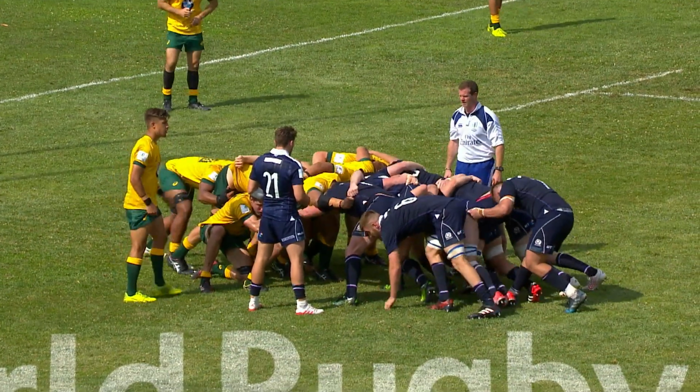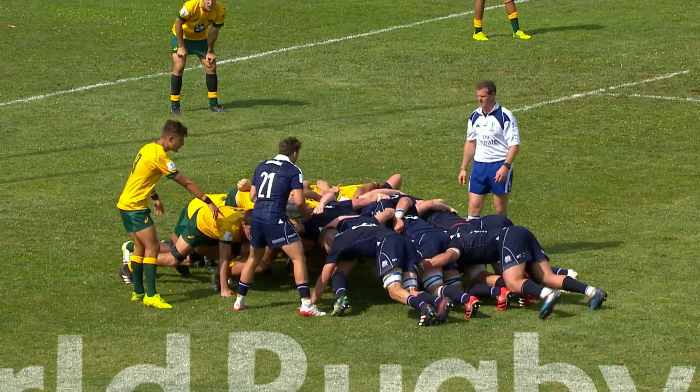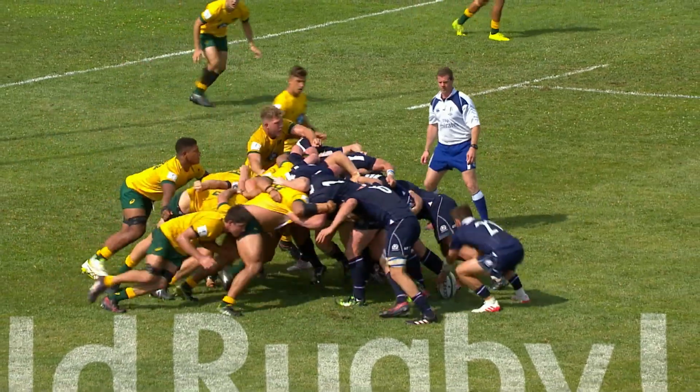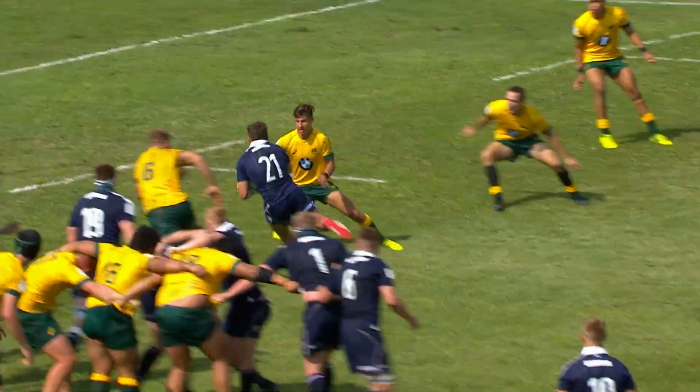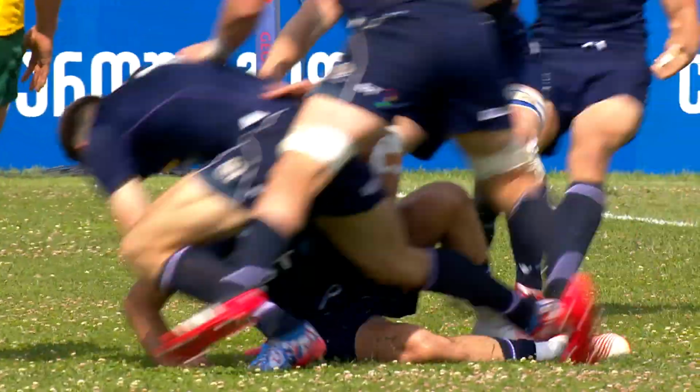Bind! Well, the way the Scotland are setting up their back division, it looks as though they want to score a try, but let's wait and see. Shield feeds the scrum. Ball's at the back. Scotland are going to attack through Shield. Shield for the corner! And Shield scores the winning try for Scotland!